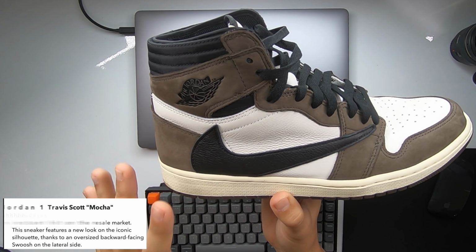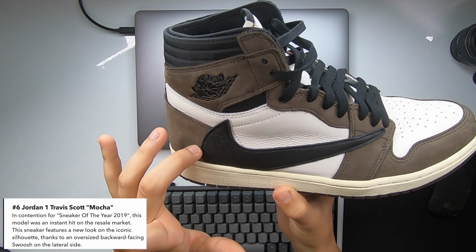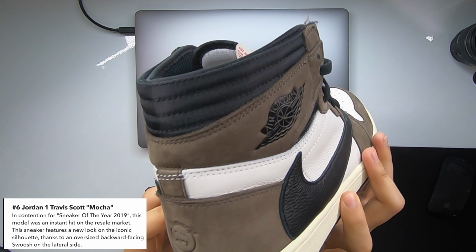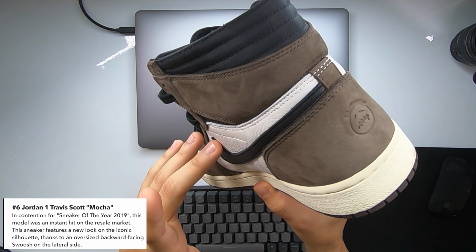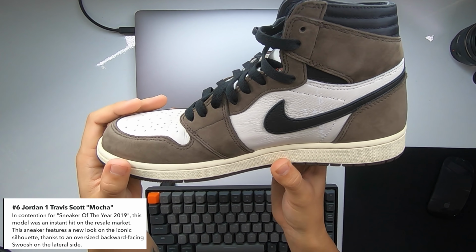Coming in at number 6, and potentially the sneaker of the year, was the Jordan 1 Travis Scott High in that mocha colorway. By far one of the craziest shoes to release of the year, and one of the most hyped as well. This color blocking was just a very neutral tone, so it can match with a lot of different things, and that reverse swoosh just set people off, guys. Travis Scott's name on a shoe automatically meant huge resale in the year of 2019, and as you guys can see, this is one of the cleanest designs on one of the best rated Jordans there are on the market. So it was basically a perfect storm for Travis Scott, and Travis Scott definitely killed it on this.